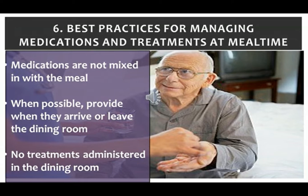Whenever possible, medications are provided as residents arrive and leave the dining room, so the dining experience is not interrupted with medications. This also allows for more nursing supervision and assistance during dining. Medications are not given in the dining room during meal service unless indicated on the resident's care plan.